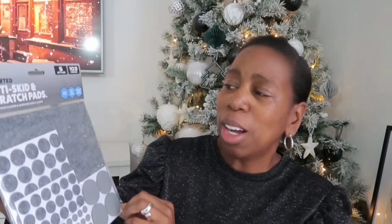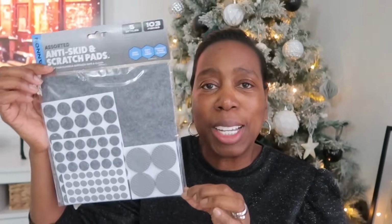So going back to the DIY items, I also picked up a whole pack of these anti-skid and scratch pads. You get 5 different styles, and it's 103 pieces in there. I've got these because we've got some new sofas. I need to put these under the feet of the sofas, and also when I do the DIY for the table, I'm going to put these under the feet. You get a whole pack of these, and these are £1.